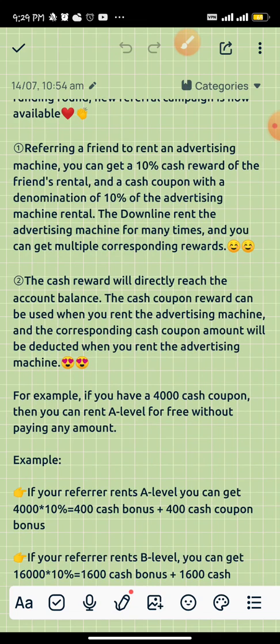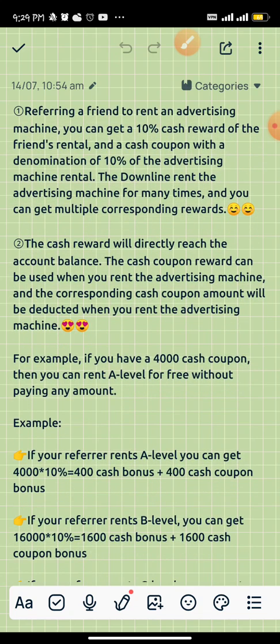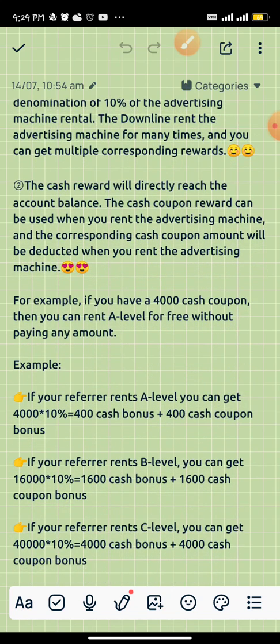Referring a friend to rent an advertisement machine gets you a 10% cash reward of the friend's renting, and a cash coupon which is 10% of the advertisement machine rent. If the downline rents the advertisement machine many times, you get multiple corresponding rewards. So if they keep renting again and again, you are earning on that particular account as you go. The cash reward will directly reach the account balance.